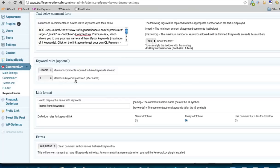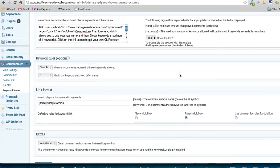So I do limit the number of keywords after the name to 3, and the reason I do that is because actually some commentators, to their detriment, choose to use too many keywords in their name, which makes the comment, number one, look spammy, but also dilutes their anchor text. And those are people who don't really understand how to use proper anchor text. So me limiting their keywords is actually a good thing and it helps their SEO. So that's why I do that.